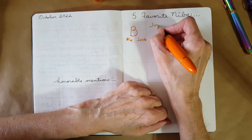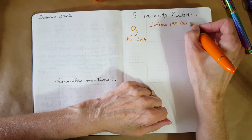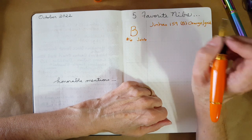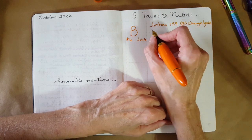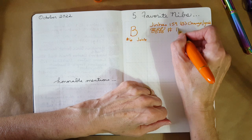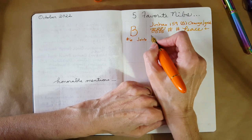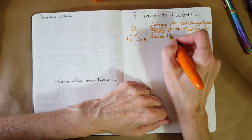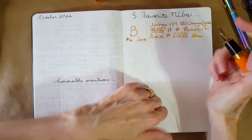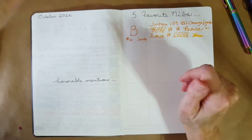So it's in a Jinhao 159. It's Broad. It's orange. And I'll put gold because I want to make sure I know that was what it was. Okay, this was the part I didn't think through. I guess we'll just do, you know, some stuff here. Okay, so it's just really smooth and a nice wet writer. There we go. Whoops, I got orange all over the place.